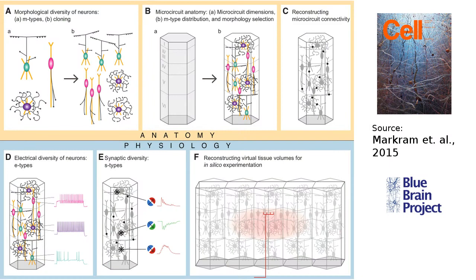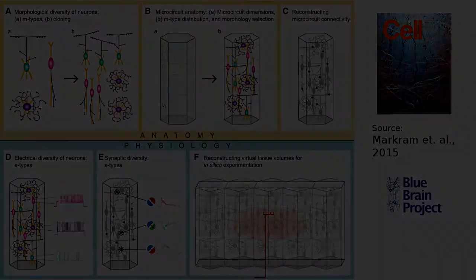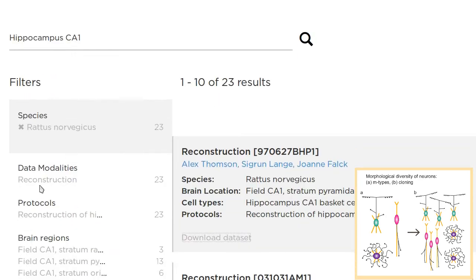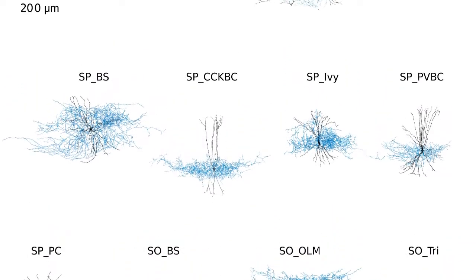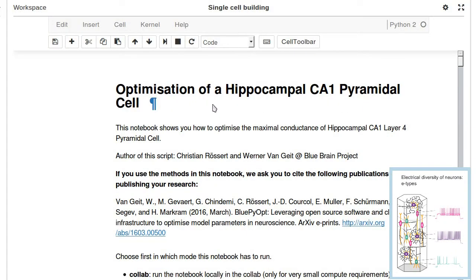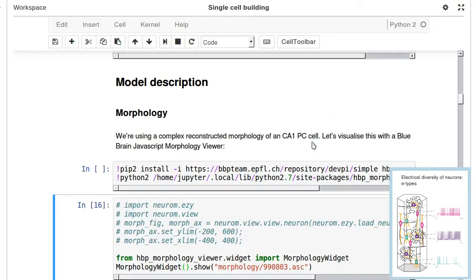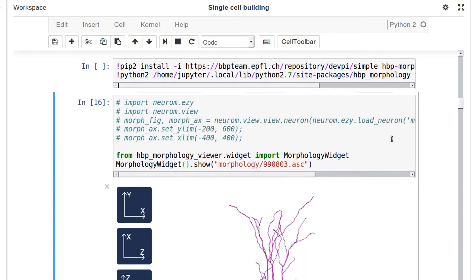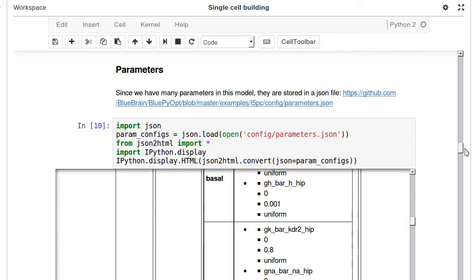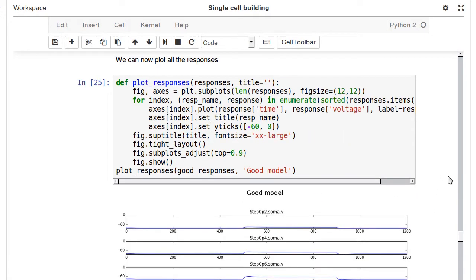The modeling process follows a workflow for data integration derived from that described in a recent publication by the Blue Brain project. Model reconstruction begins with high-quality neuronal reconstructions as shown here registered in the neuroinformatics platform. Neuron models are constructed using feature-based multi-objective optimization techniques as implemented by the open-source tool BluePyOpt, a software developed during the first 2 years of the Human Brain project. An IPython notebook makes this process interactive and transparent.